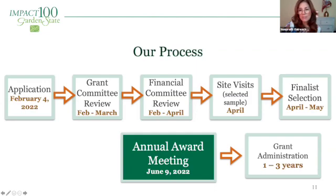Once all applications have been received, the Impact 100 Garden State Grant Committees will convene and the review process will begin during the months of February and March of 2022. Simultaneously and into April, our Financial Review Committee will be reviewing the financial information that's been submitted along with each application. Once the Grant Review Committee has completed the review and the site visit candidates have been selected, site visits will be scheduled in the month of April. After the site visits have been completed in April, the Grant Review Committees will again meet to select the finalists who will move forward for a vote of our general membership.